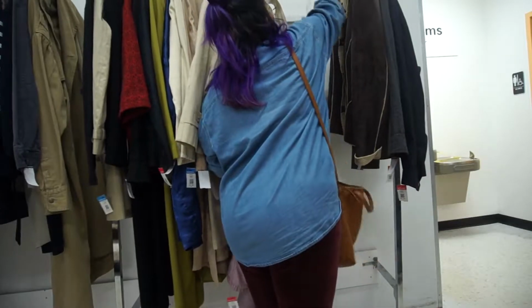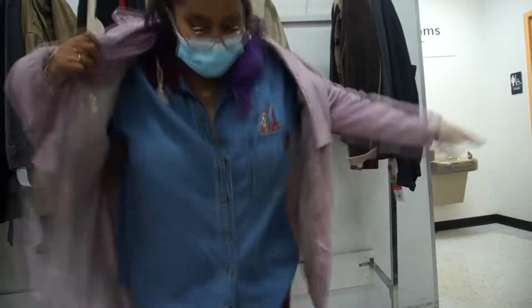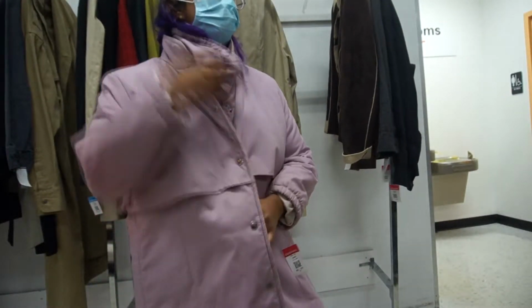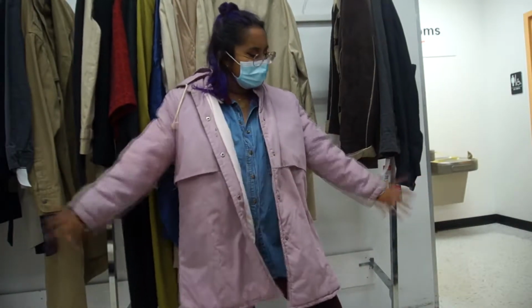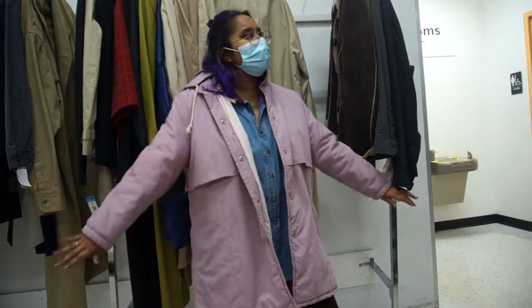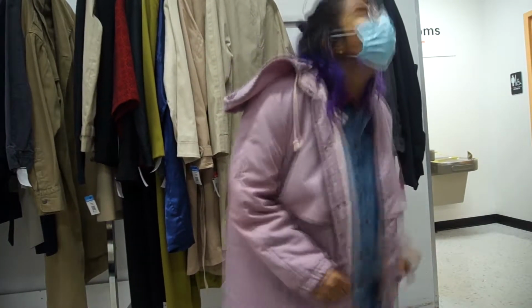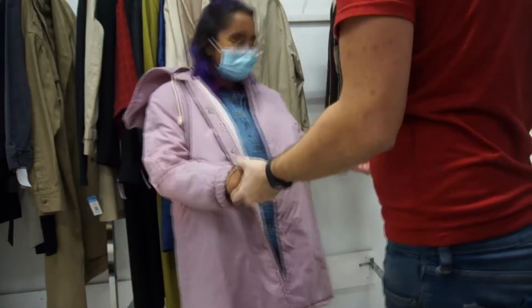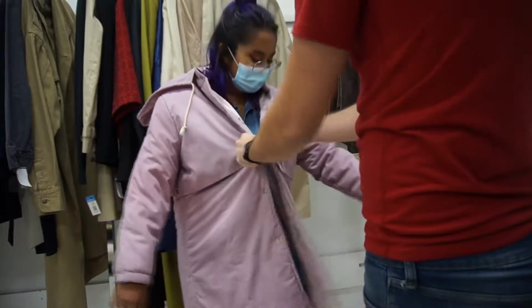So here you see me losing it over this absolutely immaculate jacket. I'm obsessed. It's this gorgeous lavender color. Oh, that's so cool. I feel like it's actually the right length for my kind of short arms. Actually, no. Okay. A lot of excitement. This is so cool. I don't have anything like this. I like it.